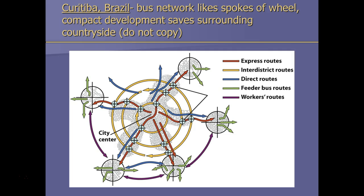How do they get people to use it? Well, there's really nowhere to park cars, and there's some streets that access that main district in the middle that do not allow anything but buses and pedestrian traffic. So to get within that area, you're going to have to ride a bus. And it works very well.